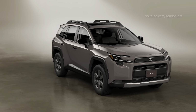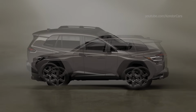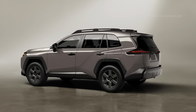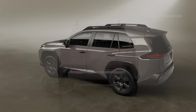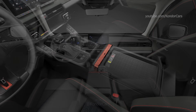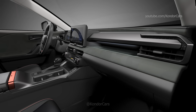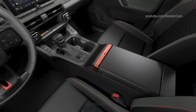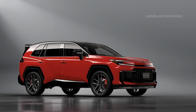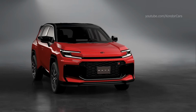The latest PHEV system also adds output, with up to an impressive 320 combined system net horsepower, up 18 horsepower over the outgoing system. Variety is also the name of the game for PHEV models, moving from 2 to 4 grades in model year 2026, with the Woodland and GR Sport models joining the previously available SE and XSE. All PHEV models will have standard AWD. The PHEV model also increases its all-electric driving range to a manufacturer's estimated 50-mile range rating. The PHEV XSE and Woodland grades will have DC fast charging, capable of charging from 10% to 80% in approximately 30 minutes.